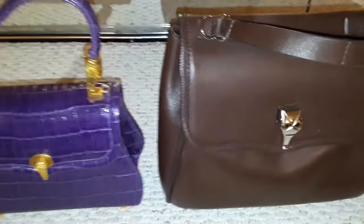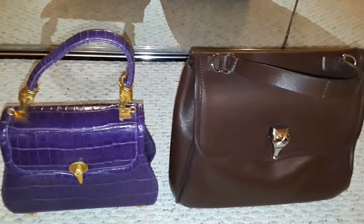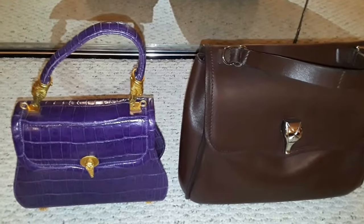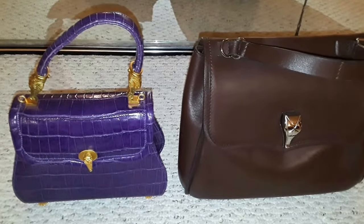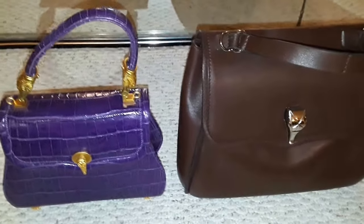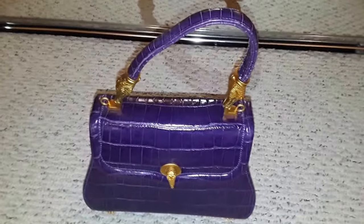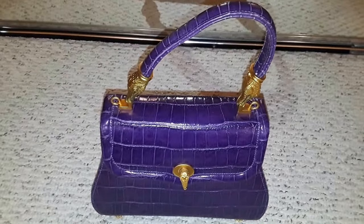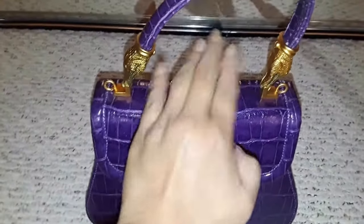Okay, so let me just show you this. I thought it was a Kieselstein Cord, and I was a bit disappointed when I found out it's actually not. It's just one of those copycats, but it's a very, very good copycat, and I couldn't care any less because I love the color. I love purple. This is a very purplish handbag. It almost looks like fuchsia, with a pinkish tinge to it, but for some reason it's coming up as blue in here. But this is very purple.